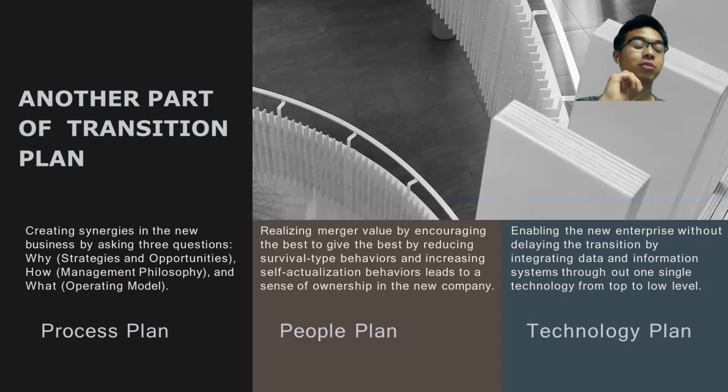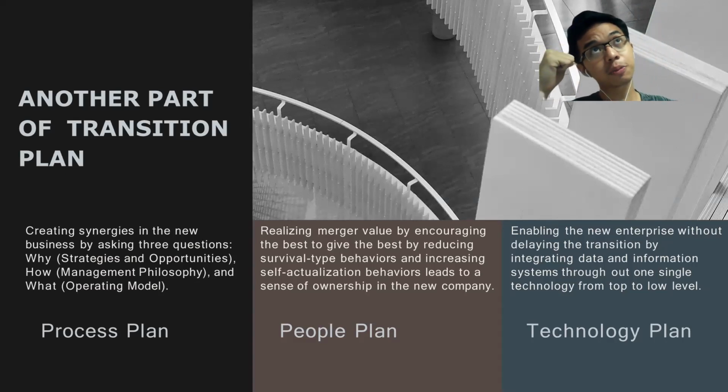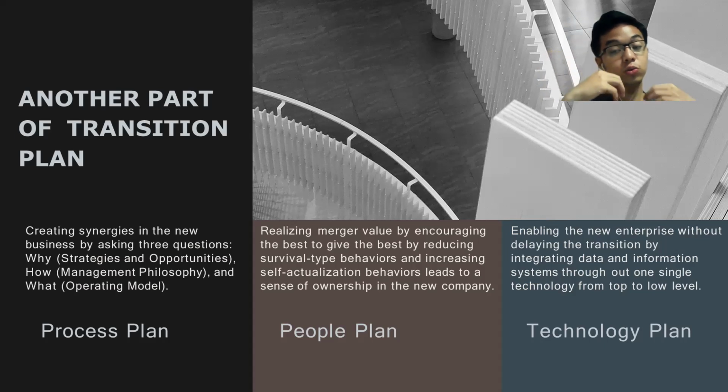Another part of the transition plan is three plans: process plans, people plans, and technological plans. The process plan tends to create synergies in a new business. So we should have a good process by asking 3 questions. First, why?